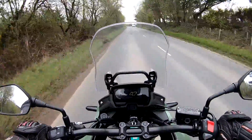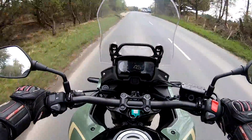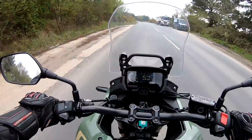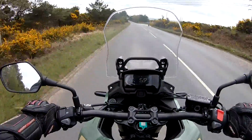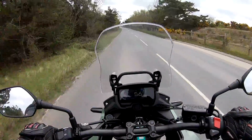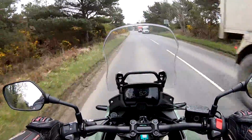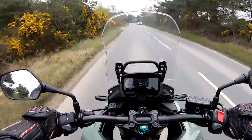So if I just slow it down to say 40, top gear now, wide open, there's your 50 and there's your 60. So it's got plenty of pull from low down, so it's not lacking power. I've not had any sort of instances where I've felt like it was not powerful enough.